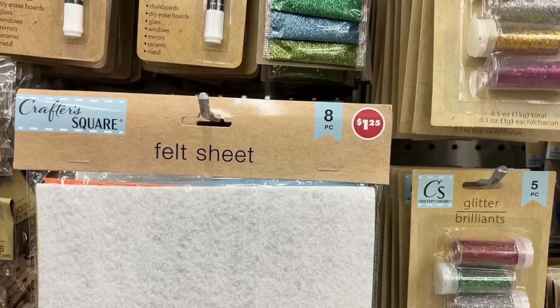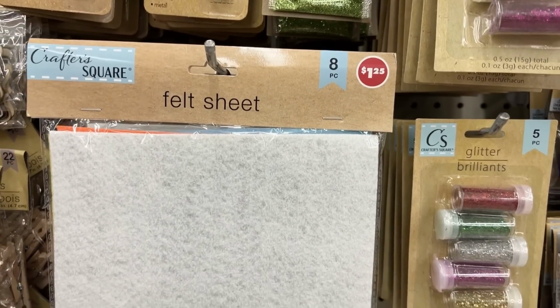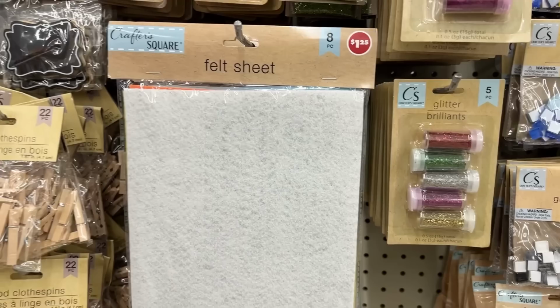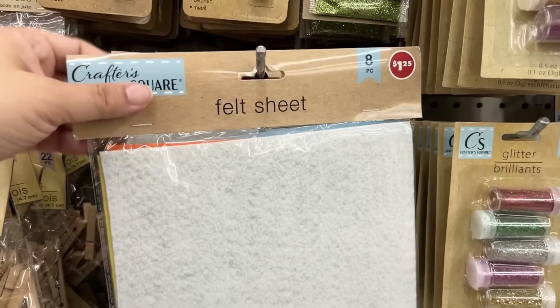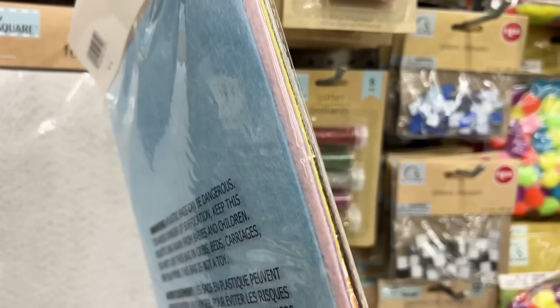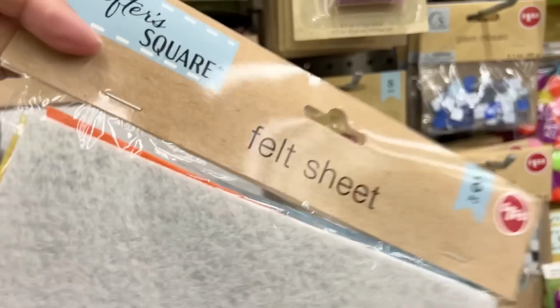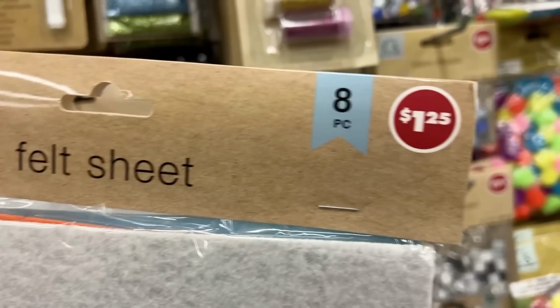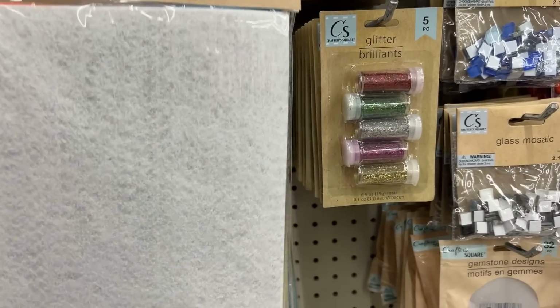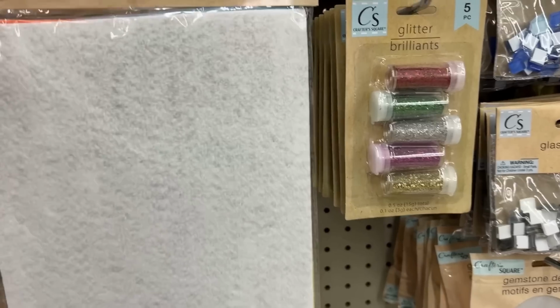I seriously almost walked past these because they're just white and unassuming, and I'm more of a color or a shiny girl, but these are felt sheets. It didn't give the exact dimensions, but I'm thinking they're maybe 6 by 12. You get 8 pieces, and you can't tell exactly what colors you get there, but I want you to see for size wise how big these sheets are.